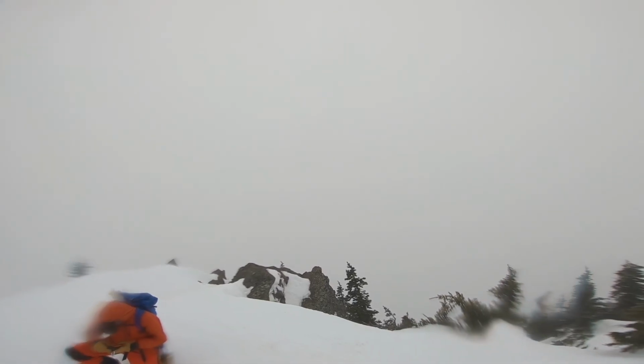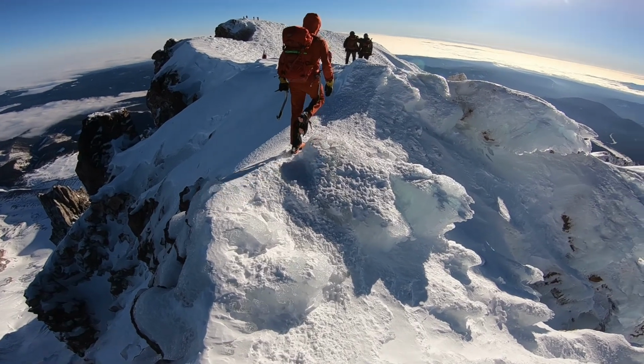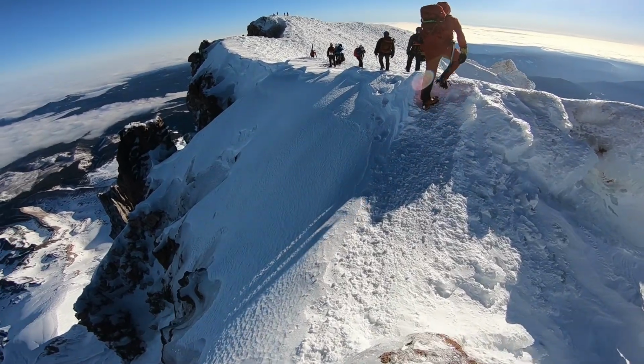You can see me here texting my girlfriend telling her she's gonna have to go grocery shopping alone because our climb took longer than expected, and that was on the inReach.